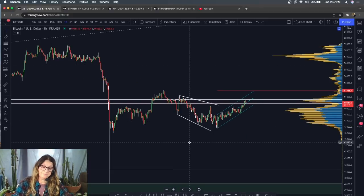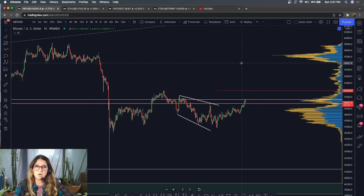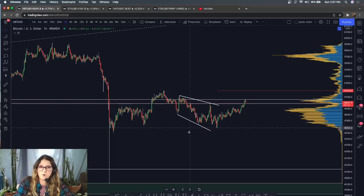All right. So I have a couple of options here. Okay. And I'm going to try to explain it as easy as possible. So the first option that I see here, and we'll go with the bullish first, right? Let's do the bullish first.